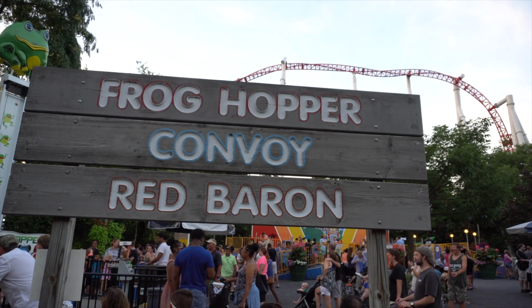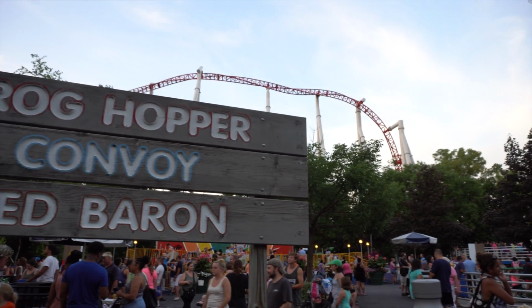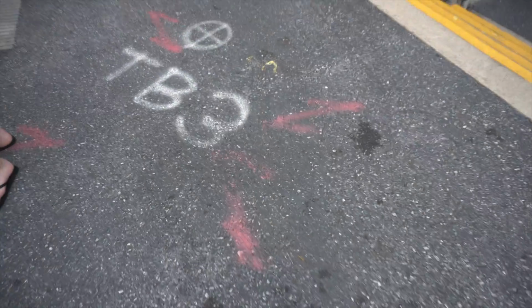They have some stamps on the concrete over here that are going to show you basically right where the towers are going. So I'm going to go show them to you now.